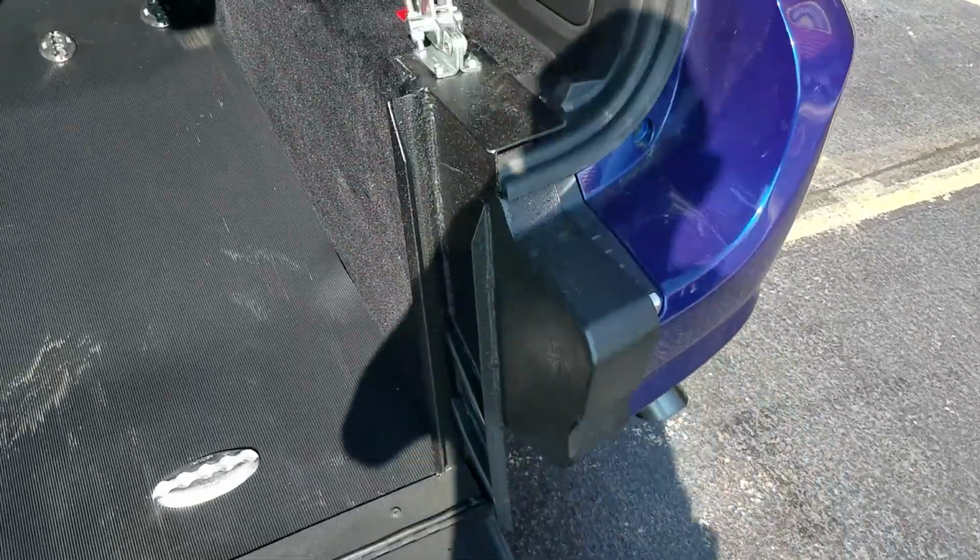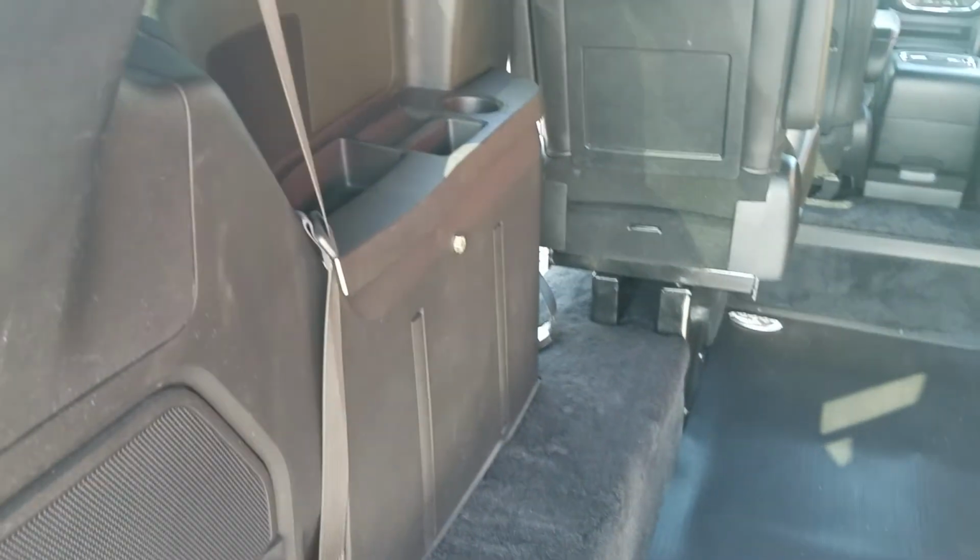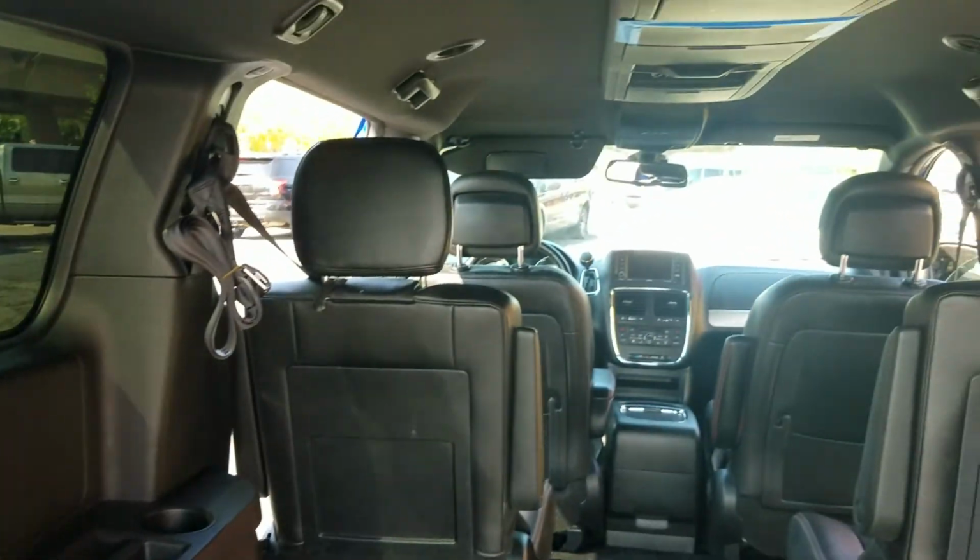34 inches wide, which is 4 inches wider than the side entry, so more room than a side entry. That's why I like these rear entries. They do taper down to about 33 there at the base between. It's got the 8 tie down points, so you can get up to 2 wheelchairs at a time in here, or a gurney or a stretcher.